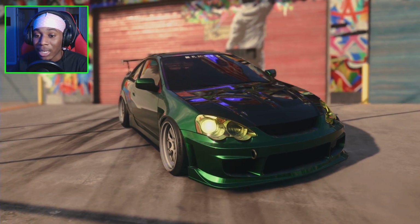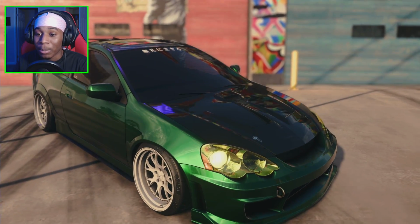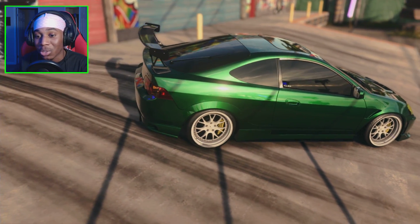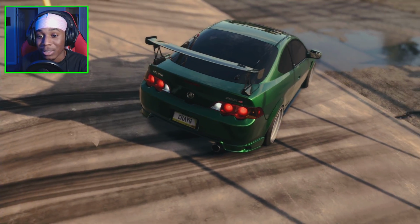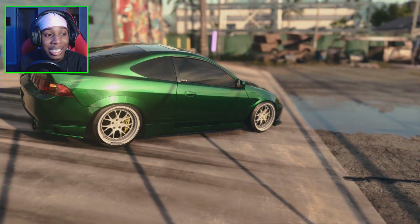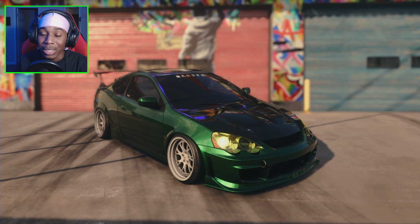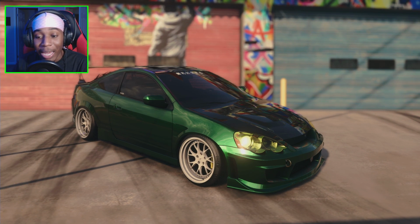So I got the yellow headlights here with the carbon hood, you know what I'm saying? Little accents, the all white SSR MS3s with the yellow brake calipers, the yellow CrayG license plate. I just think this thing looks dope. It's all tied in together. It looks really good in my opinion, man. And this car ain't no slouch.